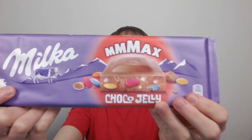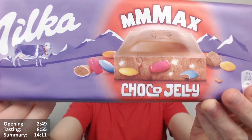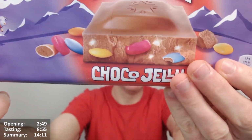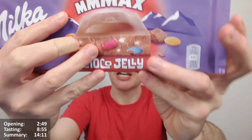It's one I'm very excited for. It's the Milka Max Choco Jelly. Yeah, so very excited for this one. As I say, I don't think it's got diamonds in it. It looks like it's got diamonds in, but I don't think it has. Looks to be Smarties. I think it's jelly pieces and popping candy as well.